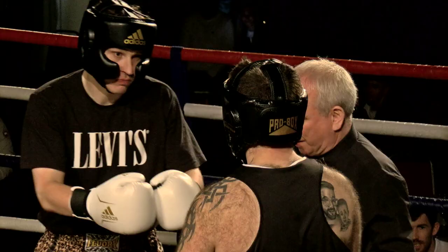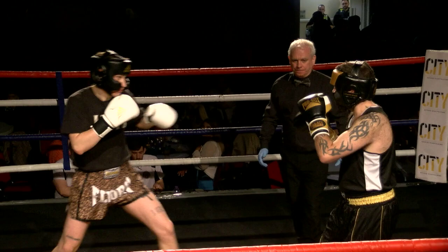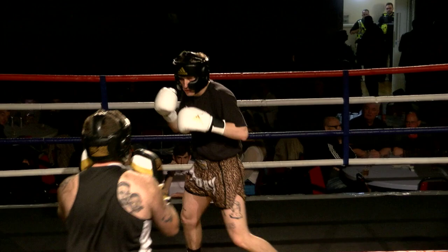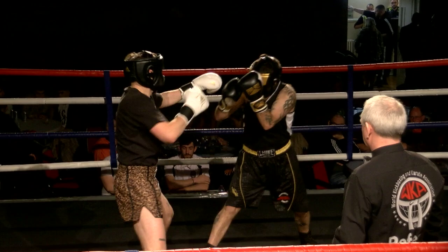Here we go, round one. There we go, southpaw coming out, working the jab around the corner. Let's see if Corey can take advantage of the southpaw stance. He seems to be trying to work around the corner, and Mateusz seems to be trying to line him up for that one too. There you go.